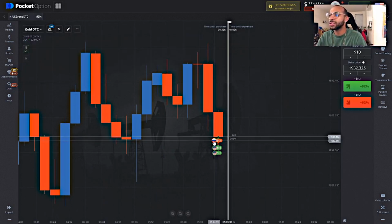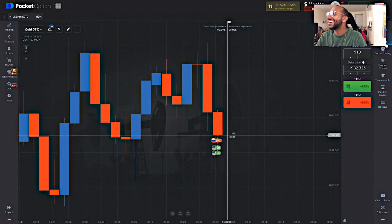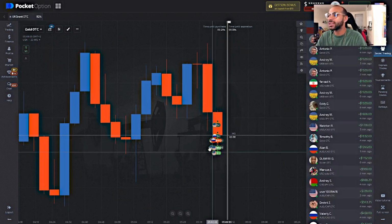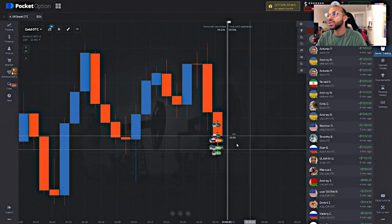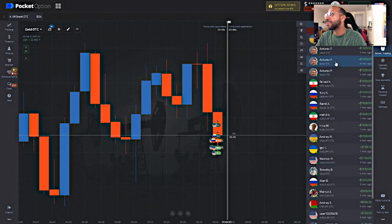There you go. Look, someone else just placed a trade for a sell. See, this thing is popping up. That was a bad sell, buddy. But it's pretty cool. Look at all the people that are trading right now. You guys see the little bubbles, right? So those are all different people placing trades, all right? These are some of the top people.